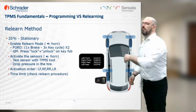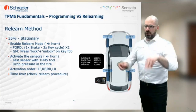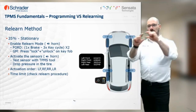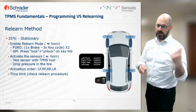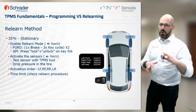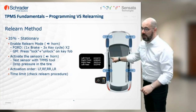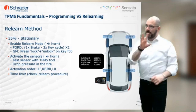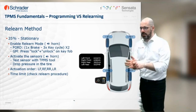Once you have all that, usually you'll have a double horn chirp, or a flasher that blinks, telling you that the relearn is complete. In the dash, you'll have a little message: learning completed, training completed. Then your procedure is complete. There's always an order: left front, right rear. I've seen one that uses a different order, so always rely on that procedure.